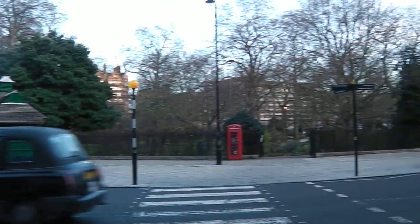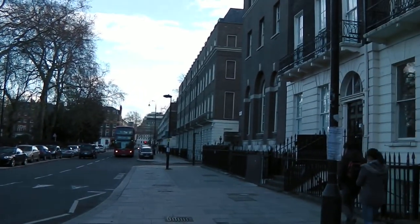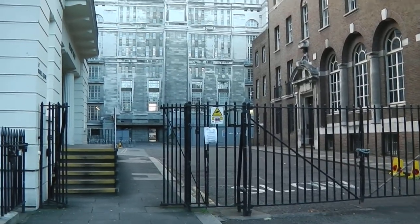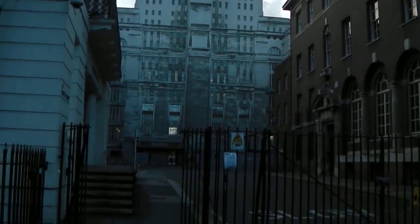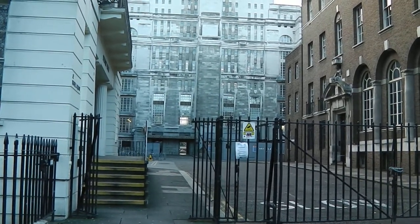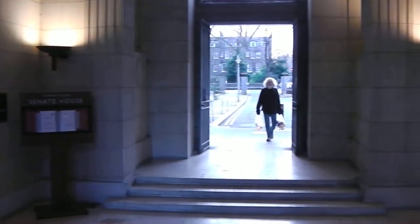Right, here I am on Russell Square. What I'm going to do is bear right at that turning there into Senate House, coming out by Mallet Street. As I said, we're going to turn right here towards Senate House and we're going to come out on the other end into Mallet Street. So we just go through the gate and straight on through Senate House. We just carry on straight through out into Mallet Street.